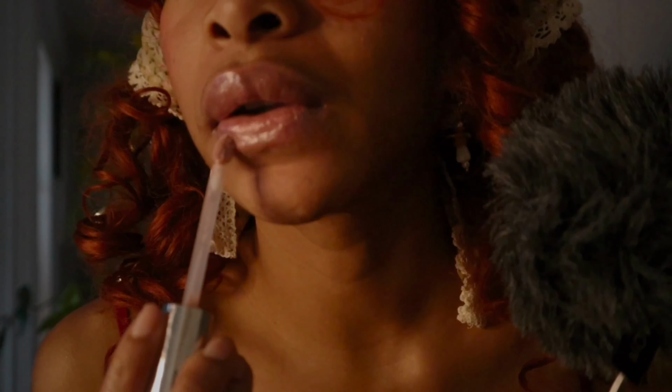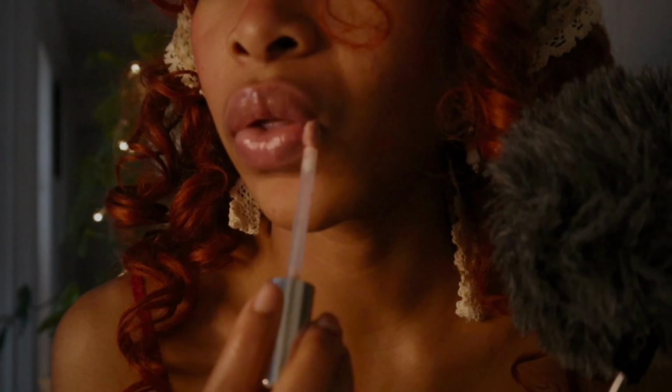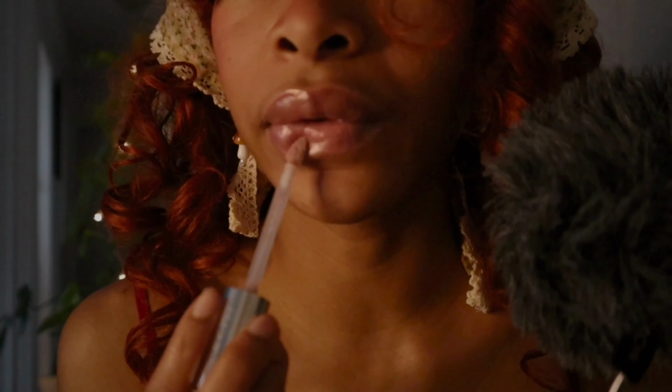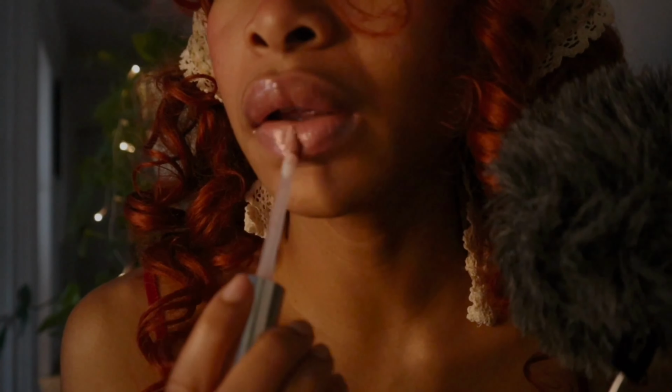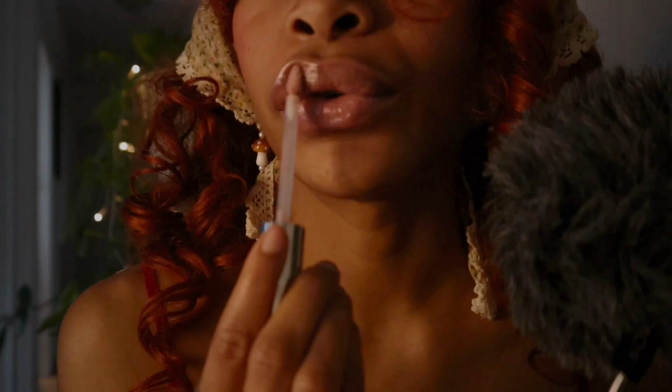So this one is very cool toned out of all of them. This one goes more along the line of a silver. It's really just here to give me that frosty glaze, kind of like a glazed donut.